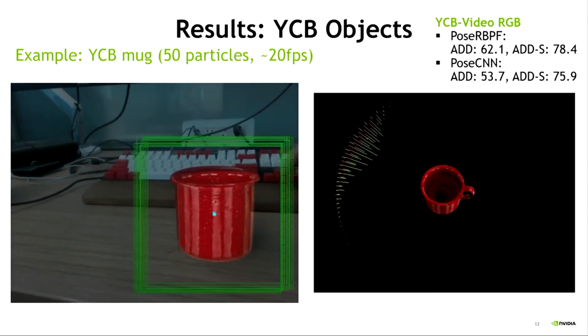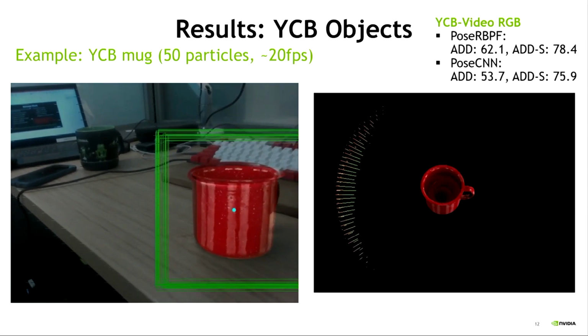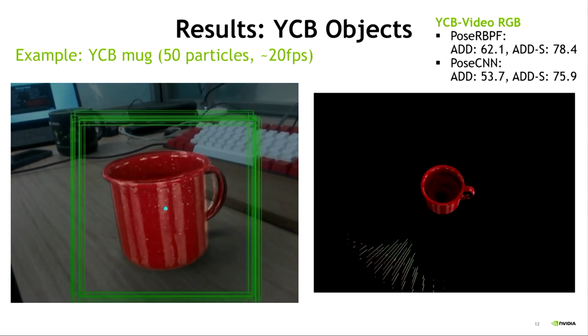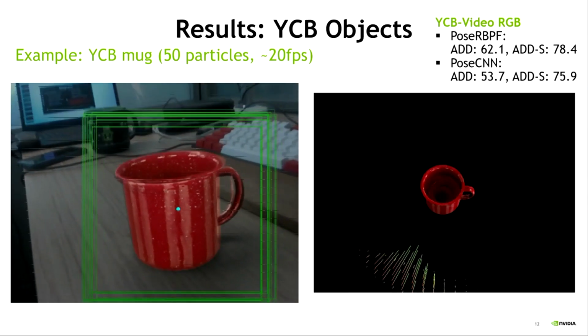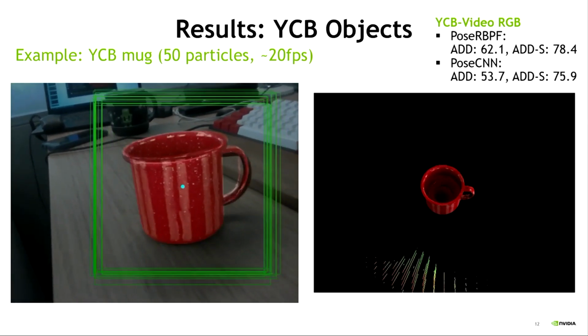So here is one example of tracking this mug. Now you don't see the handle of the mug, so that's why the particles are somehow uniformly distributed. But once the handle appears, then the particles will just focus on one side, because the handle will disambiguate the symmetry.